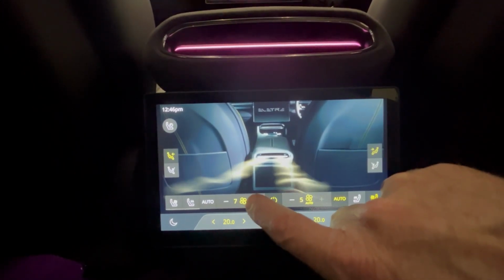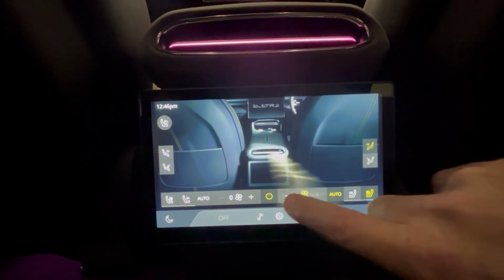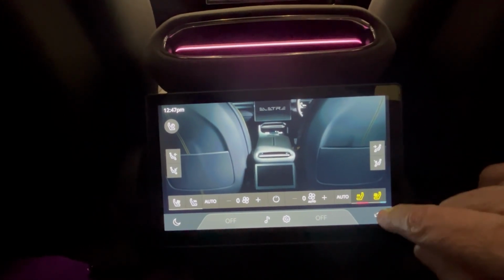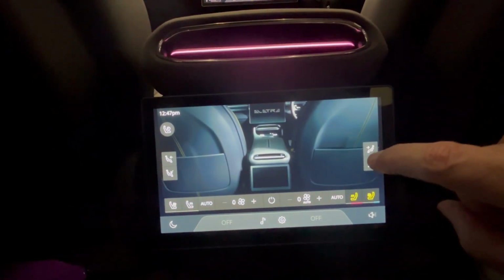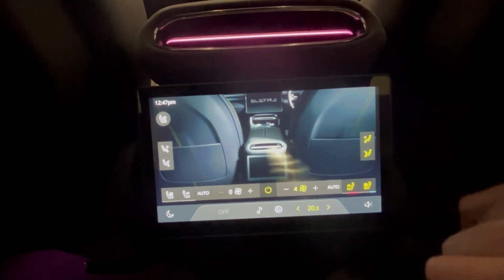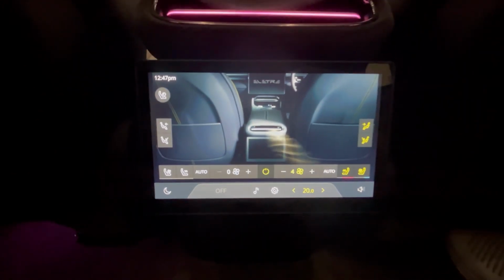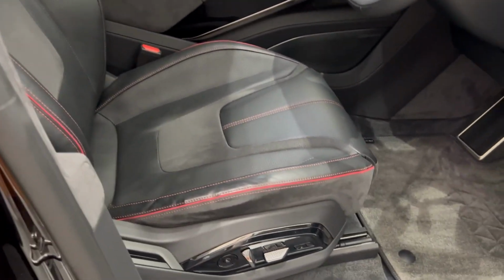You can control your fan speed, your temperature, your heated seats, your massage seats, everything from the central screen. You can also remove that and hold it in hand, so a very, very handy climate control screen in the center of the Eletre. Beautifully done. And then of course, once again, notice the ambient lighting, just giving it an incredible feel inside your cabin in your Lotus Eletre. And then moving on, we will move back up and check out the interior once again.